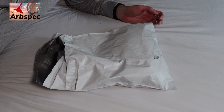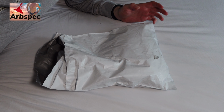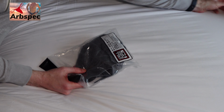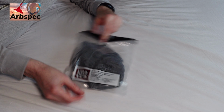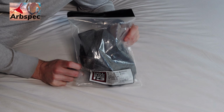So I found something that might be fun, that still, you know, it's not gonna be acceptable everywhere you go, but I thought it'd be a fun outfit for a layer. So this is from the brand Cell Block 13, and I think they're a Los Angeles brand.